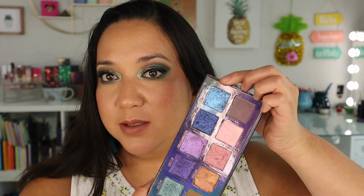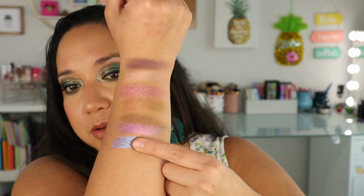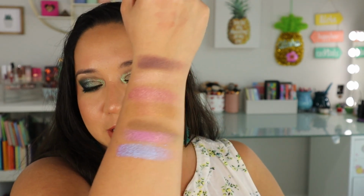Now we're going on to AC 120, this beautiful blue that has a purple violet-y shift. Look at that. Oh God, that's stunning. This is such a beautiful shade. It's very vibrant. This is gorgeous.